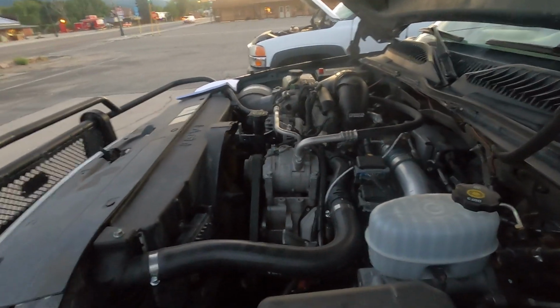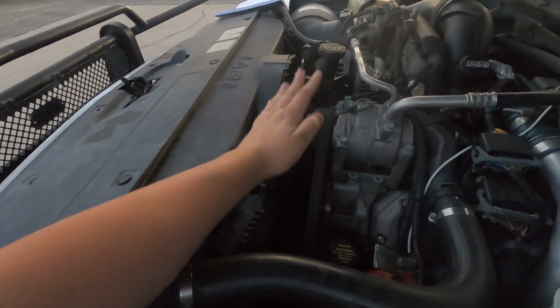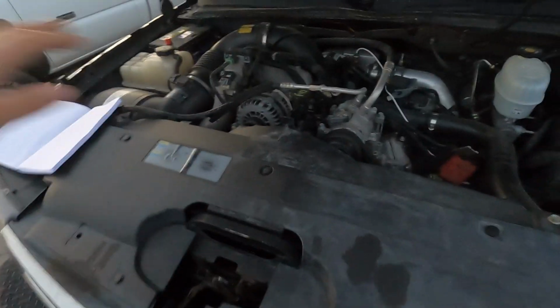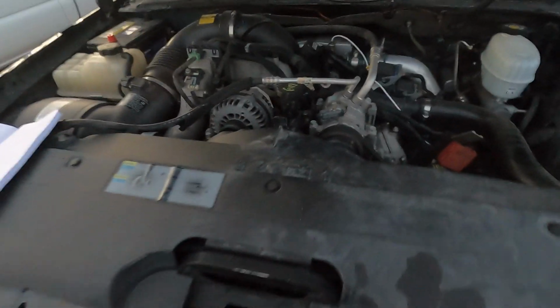So, this fan is a pain in the ass. It is a pain in the ass to do a belt on this. You've got to loosen this fan shroud. You've got to remove the actual fan shroud. You've got to loosen the fan cage. Usually you end up pulling the AC compressor for a lot of this stuff because it's just those 4 bolts and it comes up out of the way.